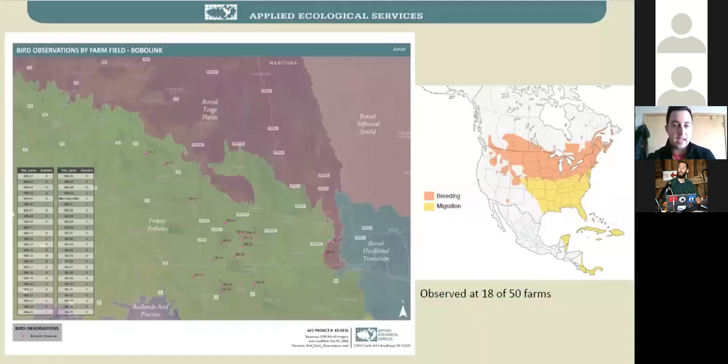This is what some of the data looks like. I know it's a little hard to see, but we have these maps for every single bird that was identified, and there was well over 100 different bird species identified. But this is for bobolinks. Each dot here is a farm where a bobolink was observed. So we had a pretty good distribution of bobolinks across our study fields, and they have the counts for these, and you can tell our study region is right within the breeding zone of these birds. So this is one of the analyses that we're deriving from this.